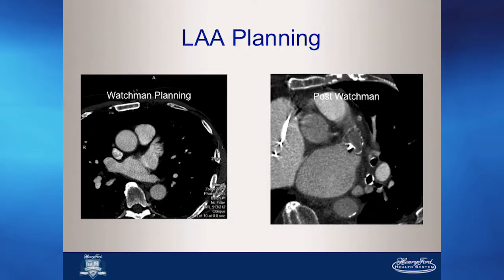We do Watchman procedures, left atrial appendage. And for this study, too, we also do what we call non-reportables, and we're measuring the area at the left appendage for the largest area, so we're putting in the correct size Watchman device.